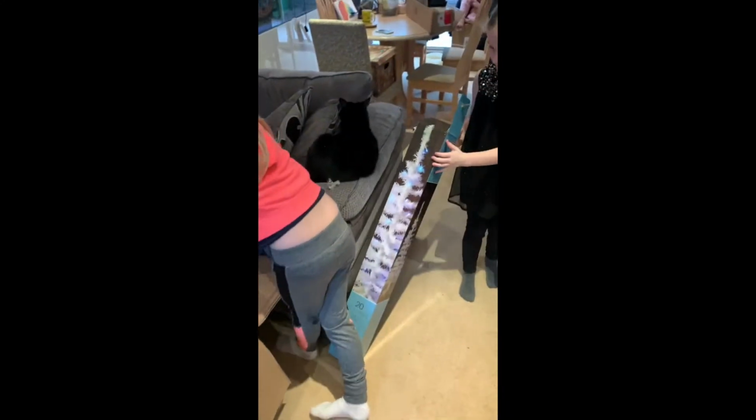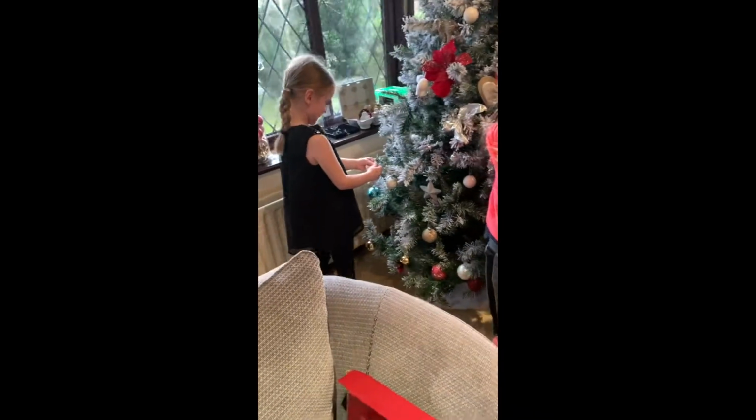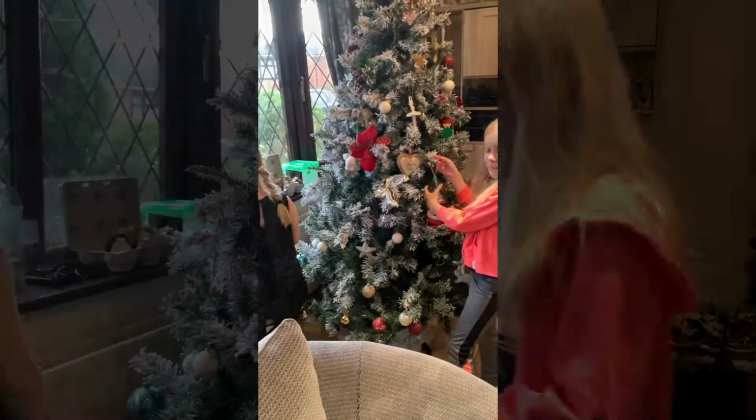Do you want to come and take some off this tree? Yeah. This one, yeah. I want to take this one off. Okay, we're just putting them on the window sill, nice and neat. Yeah. We haven't got a box in it.